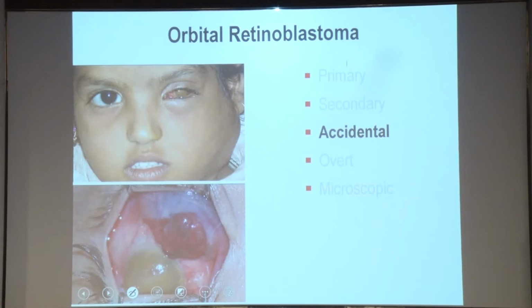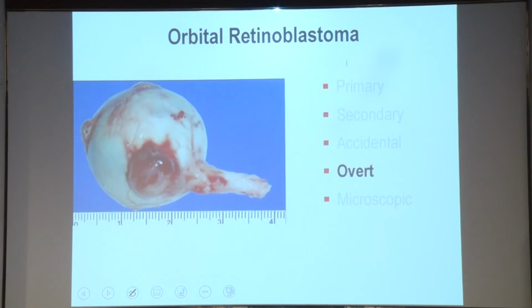Let's skip the video. Now, accidental is when somebody does an intraocular surgery for an unknown retinoblastoma. This child actually presented with hyphema with a history of trauma earlier, and somebody did a hyphema drainage and a trabeculectomy, and a few months later the child presented with a subconjunctival mass, and in addition, you can see, regional lymph node extension. So this is accidental, when somebody does cataract surgery with a conjunctival flap, or a trabeculectomy, or a retinal reattachment surgery, or vitrectomy for a child with retinoblastoma without realizing the child has retinoblastoma.